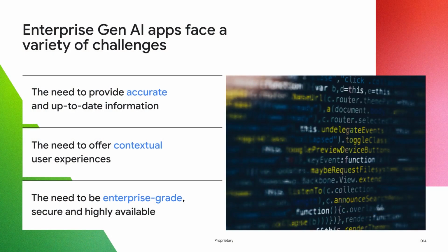First of all, enterprise Gen AI apps is something that many of our customers are looking at building, and they face a number of challenges. First of all, if you think about using a large language model or generative AI in your enterprise, you want to make sure that the information and the answers it gives are accurate and up to date. You also want it to be contextual. For example, if I were to talk to a chatbot from my airline, I want it to give me information about the flights that I booked, not somebody else. And lastly, when you're building modern generative AI applications, you want them to be enterprise grade, meaning you have the same requirements for security and high availability that you have for all of your other applications.